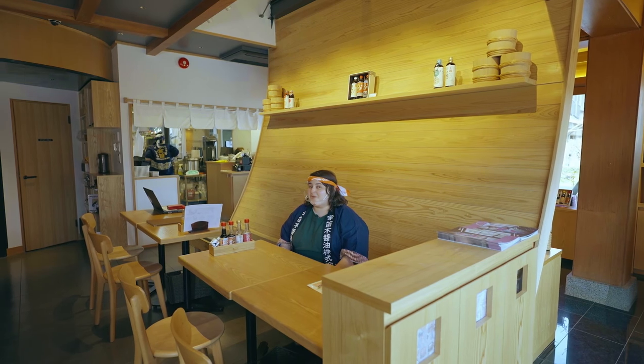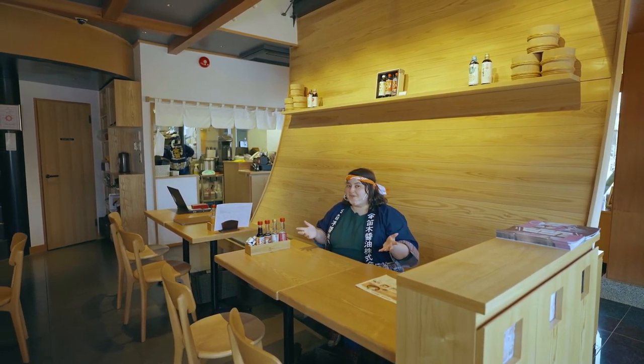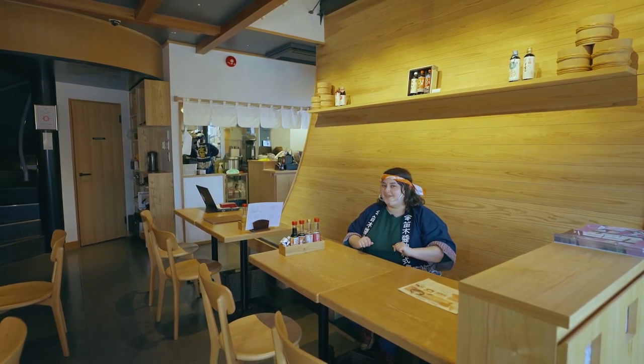Now that we've seen how soy sauce is brewed, we've arrived at the Kinbue Shoyu Park restaurant, where you can try a whole variety of different soy sauces brewed right here at the brewery.